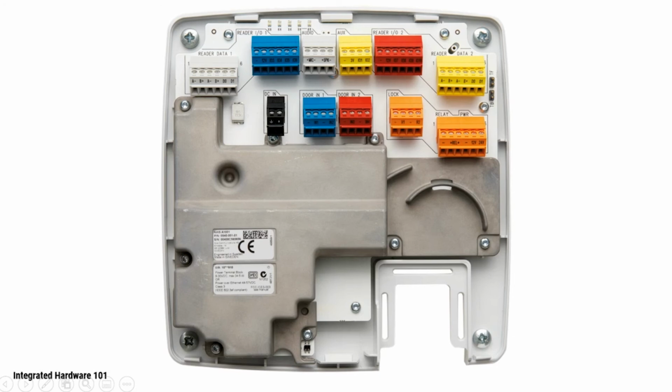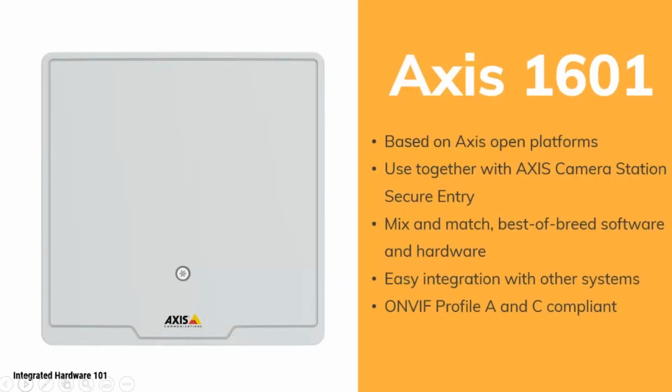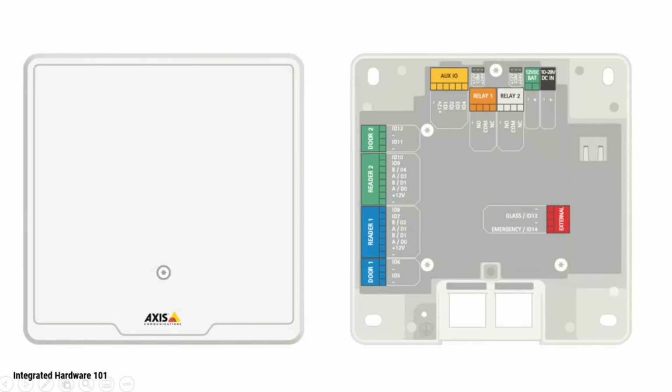So I'm going to jump ahead here to the 1601. This is the second version of an Axis controller from Axis Communications. I know saying Axis and Axis is a little confusing, but this one is also a 2-door controller. This has a few features updated. You can see on the right-hand side here, they changed the locations for quite a few things on the board. Your readers are now laid down here.